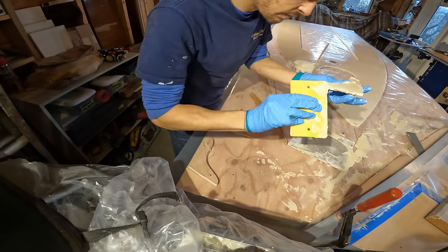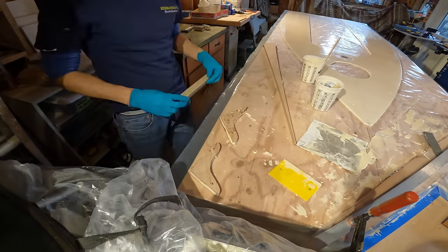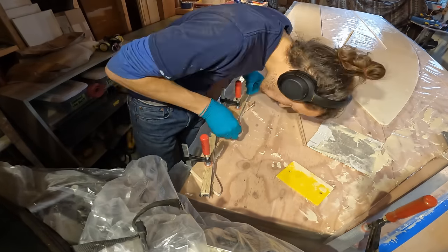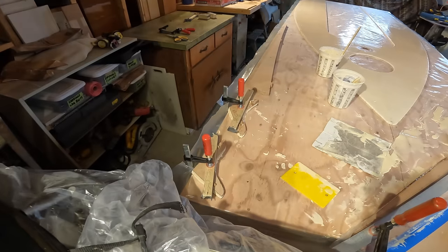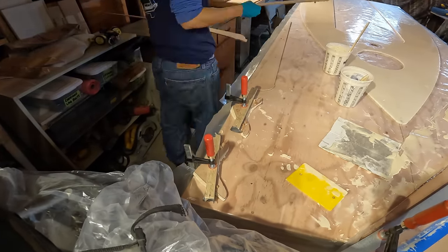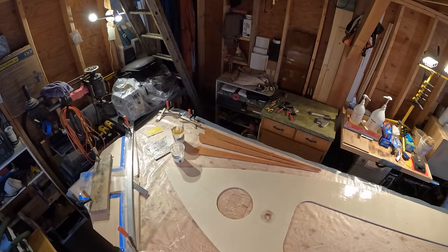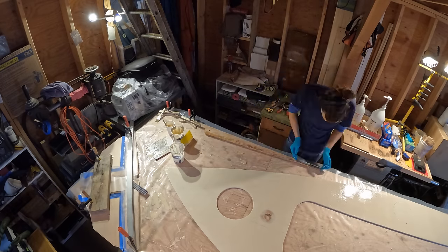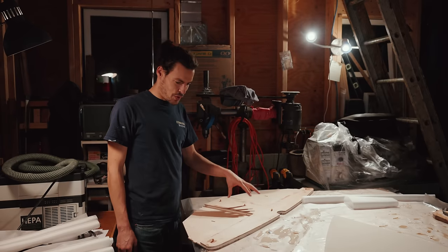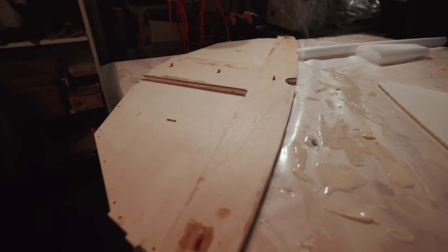On one side, the knees are to support hardware for the main sheet, and, of course, the most important reason is the knees are structural in helping hold together the transom and the planks. The transom is coming along nicely. Now it's not such a mess, and it is more visible.